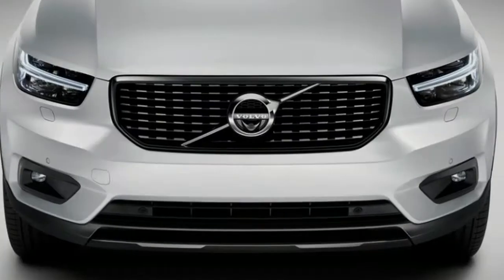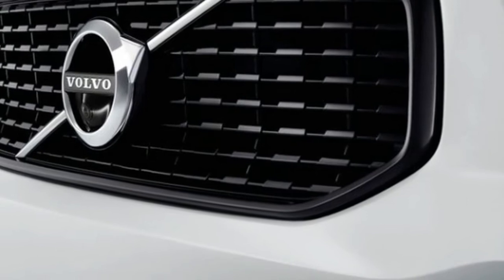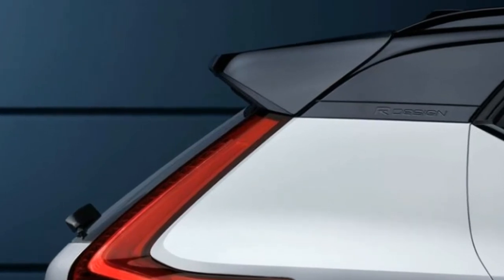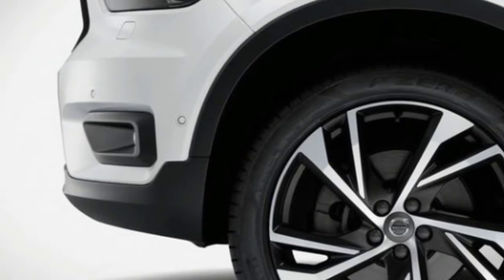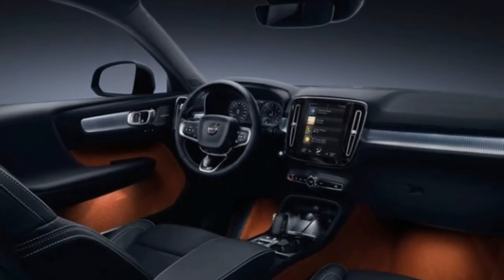The XC40 is designed to appeal to a younger audience than Volvo's more grown-up offerings, with exterior styling credited to Ian Kettle, a 31-year-old Brit whose proposal was accepted in 2013 when he was just a year out of the prestigious Royal College of Art Design School. While there's a strong family resemblance to Volvo's bigger SUVs, it's not meant to be a little brother.